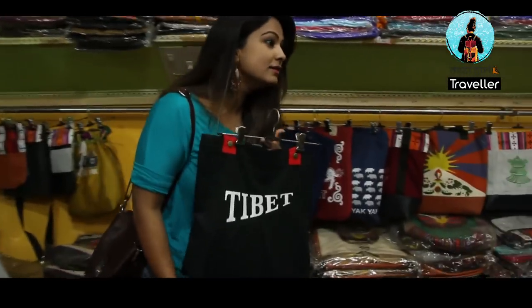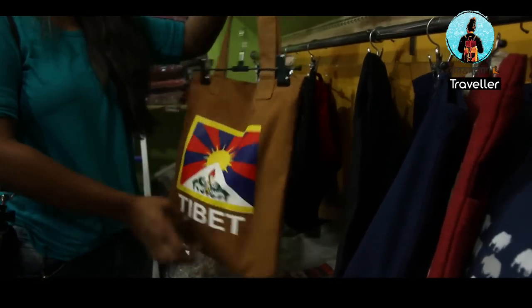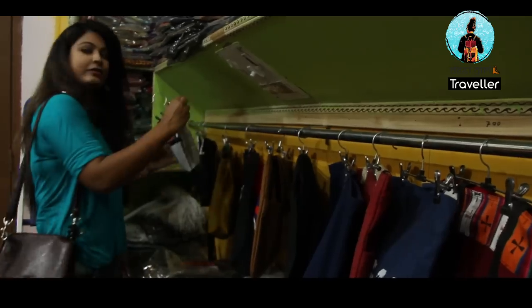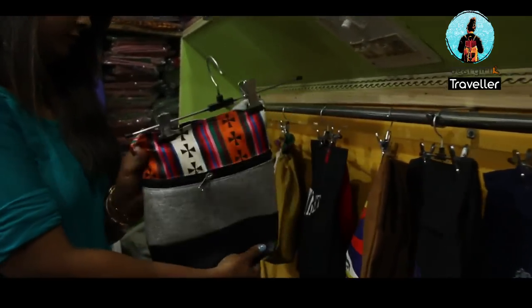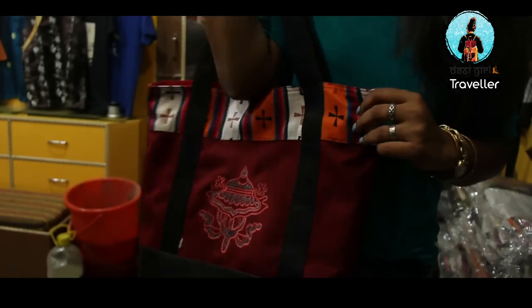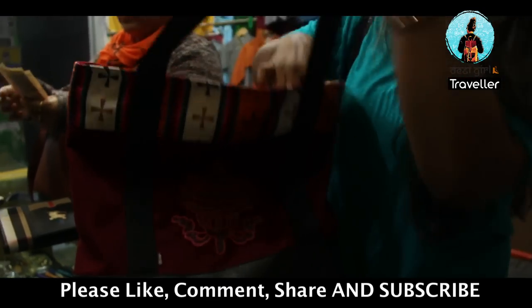How much for this? 250 rupees. So cute. And these ones? 350. This one how much? 650. It's too much. Fixed? Yeah, it's fixed price.